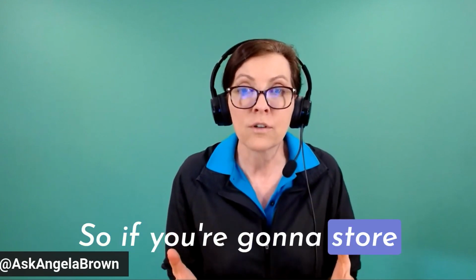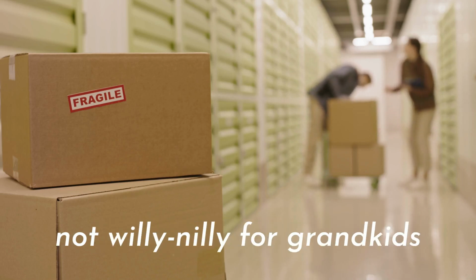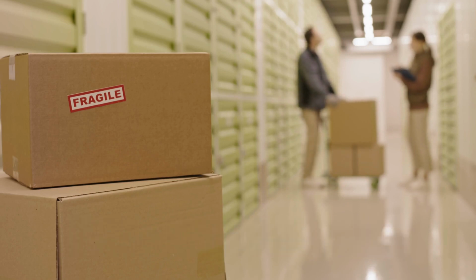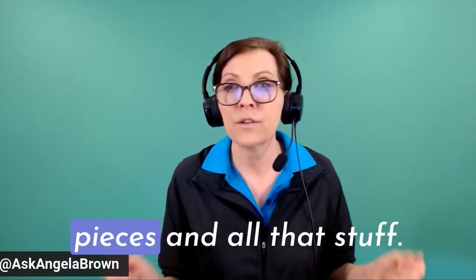So if you're going to store stuff, and it's fine if you do, make sure that it's packed up properly so that it's just not willy-nilly for grandkids to run through the room and knock all that stuff off, because then why did you save it in the first place? And if you didn't have time to pack it up right, you're not going to have time to stop and clean up all the broken pieces and all that stuff.